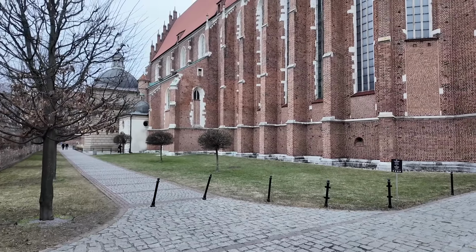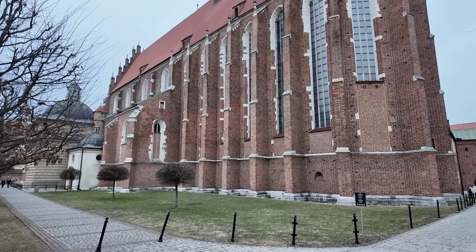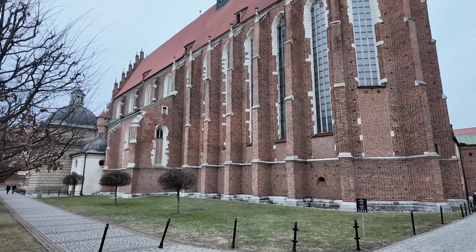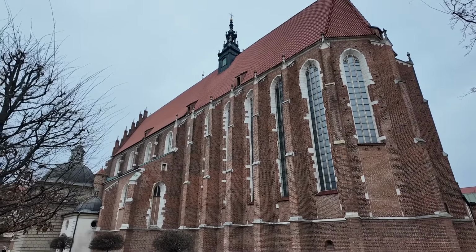We've just come across this. I think, what did I say it was called? Corpus something. It's a 15th century Catholic church. It's huge. Yeah, I know. It is really big. Should we walk around it to the other side?